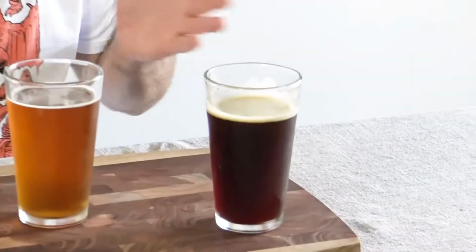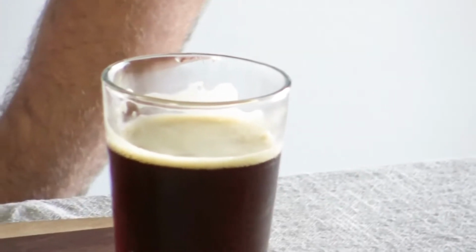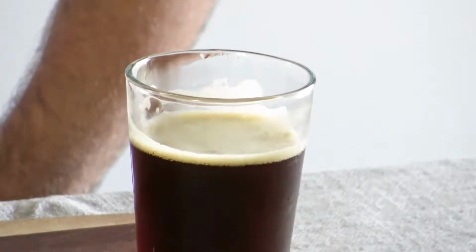If I had to guess, I'd probably say we're up somewhere in the 8% range. I would not be surprised if it was closer to 10-ish. I'd probably be a little bit surprised if it was in the 6-ish range, but we're probably in the 8 to 9 range here. Percent alcohol by volume.